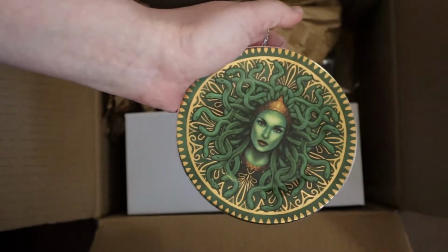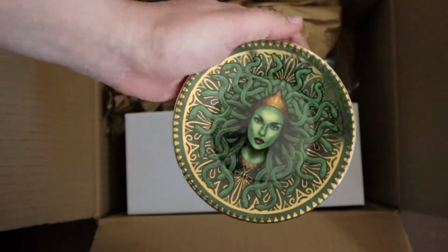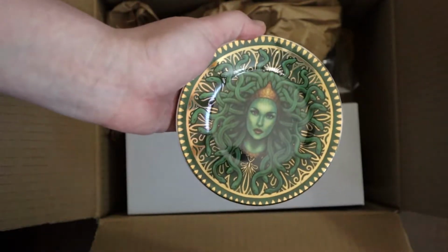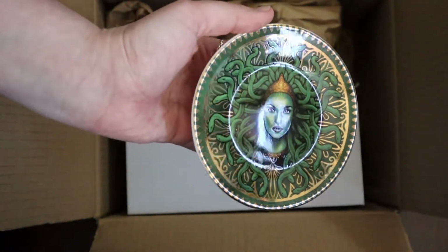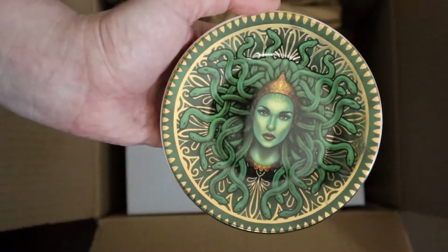It makes me think this month might have another teacup of their Greek goddesses, monsters, Greek figures, I'll just say. But I love this gold foiling to it. Just really beautiful art.